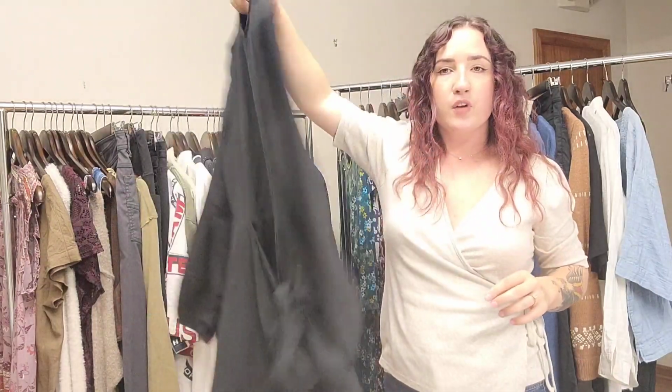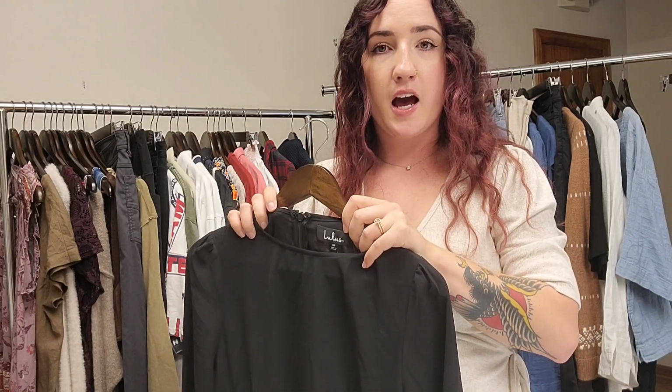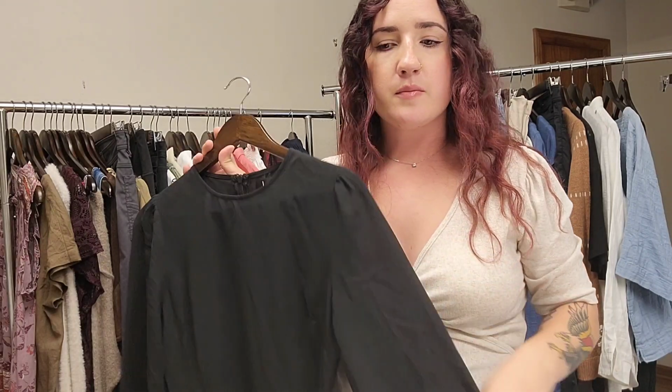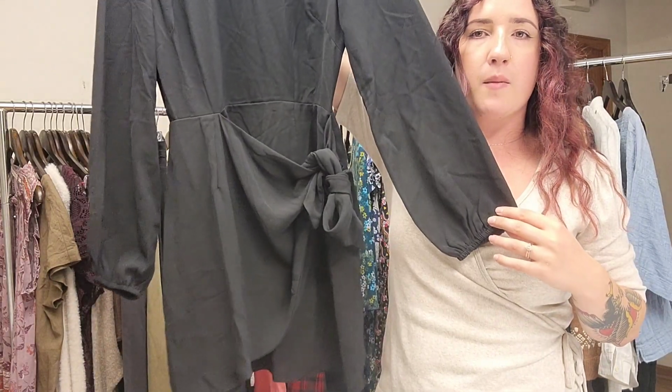I have noticed an increase in demand for wedding guest kind of things, more formal dresses. People are going back to events. So for us, dresses have been moving really well, and this is definitely a brand that I like picking up. Again, I try to stick to the more substantial pieces. We'll probably list this one for about $30.